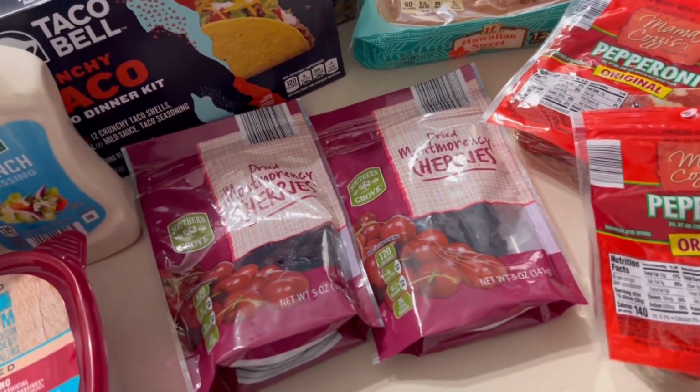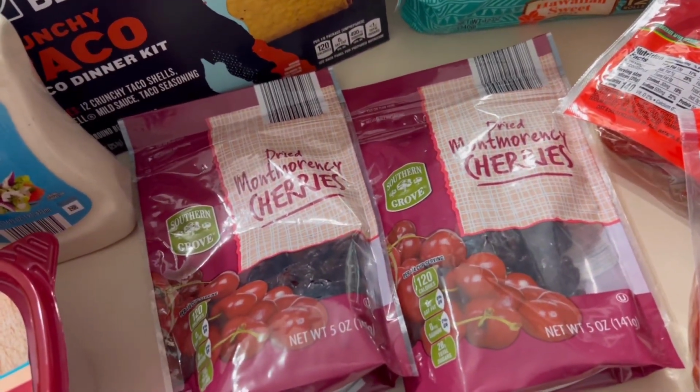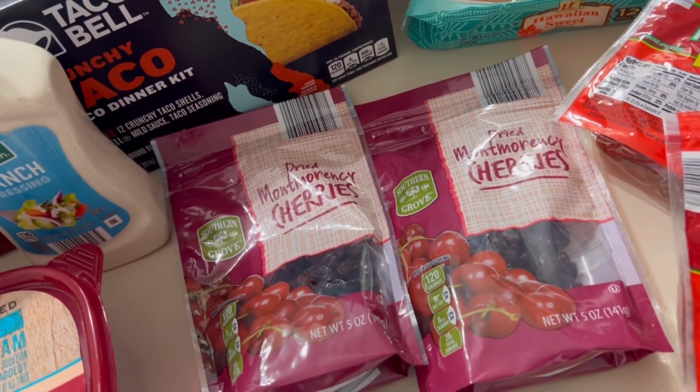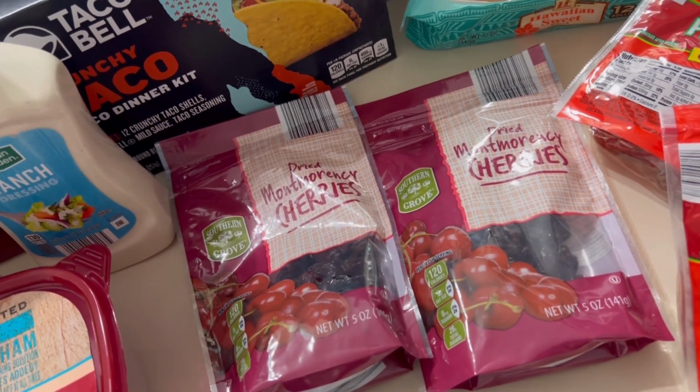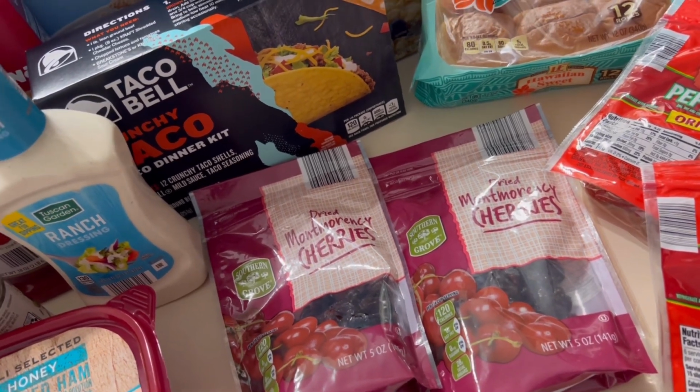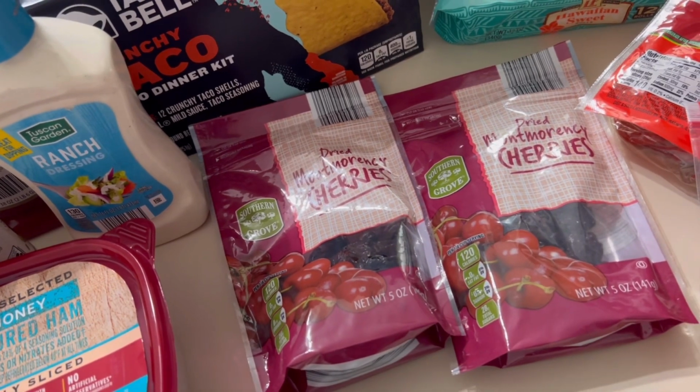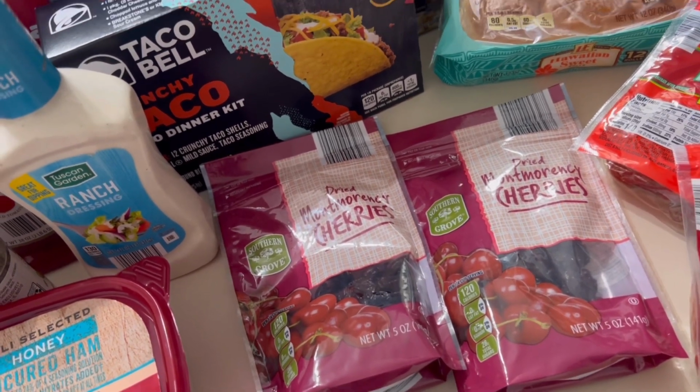And then I'm going to make some Valentine treats, and one of them is a cherry oatmeal cookie, and I will show you that recipe on another video. So I picked up 2 bags of dried cherries, and they were $2.99 apiece. So that was a little bit of a splurge, but that's not something that I buy all the time.